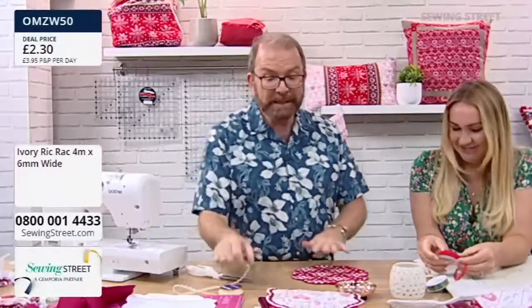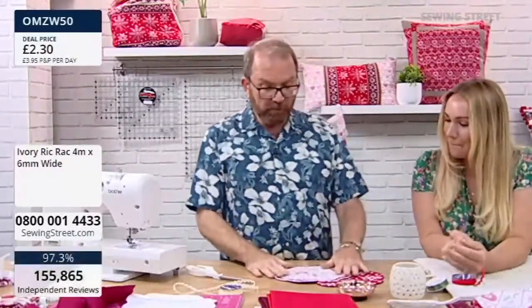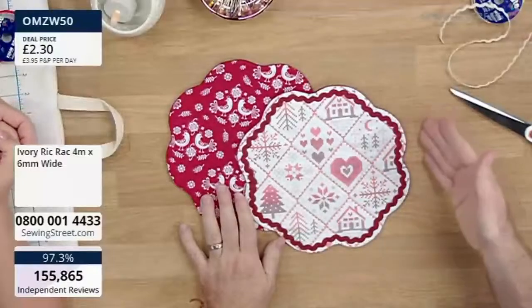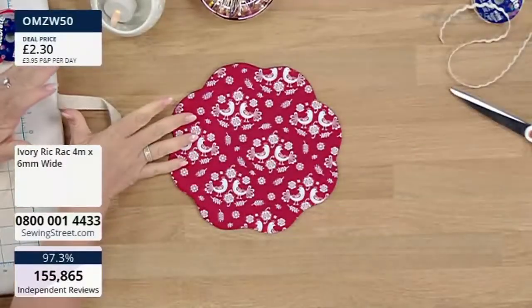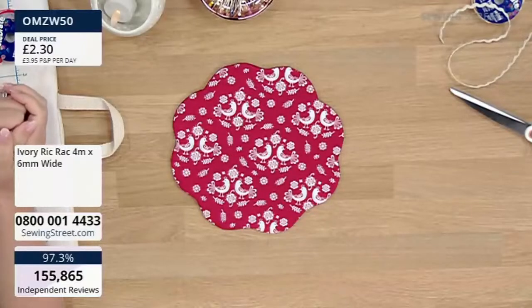So what I did do with this one before I went any further was I quilted it a little bit. So would you do that at this point? Well, I might just quilt a little bit actually because we've got time.